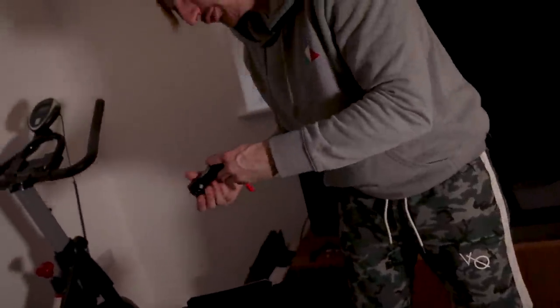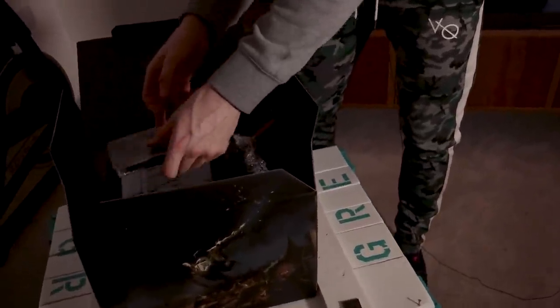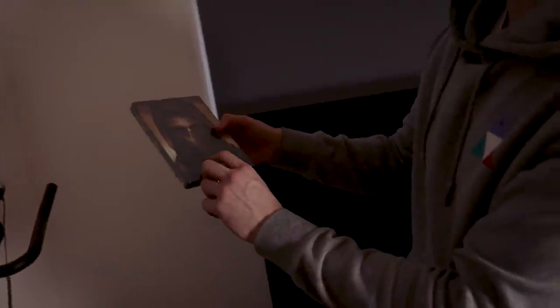Flashlight, or should I say UV protector? Hang on. Oh, it doesn't work. Maybe I need batteries. And it looks like we get some kind of collector's edition of the game. Oh yeah, that's so sick. So we got the survivor on the front. Well, you want to say survivor. Those eyes are a bit concerning.